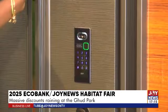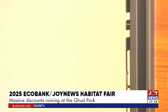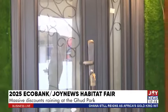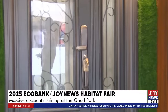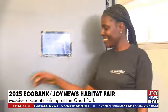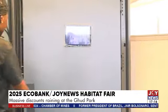Most times, people buy doors just for the aesthetics. But when you come to Doormaster, we have doors that serve every purpose. So if you're looking for something that will be exposed to direct sunlight and rain, Doormaster has you covered. And our range is just endless. At this point, here at the Habitat Fair, we are calling all homeowners, building contractors, masons, anybody in the built industry. If you are building a building, if you are in the business of providing homes for people, you need to speak to Doormaster first.